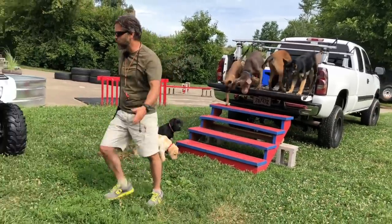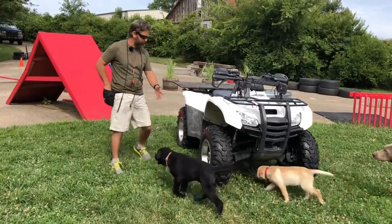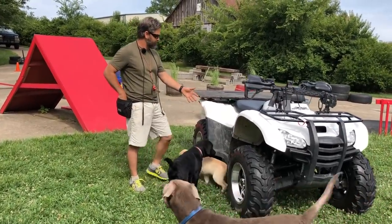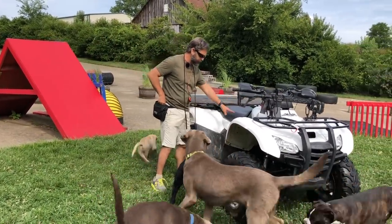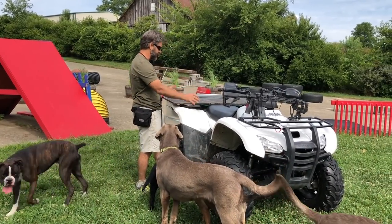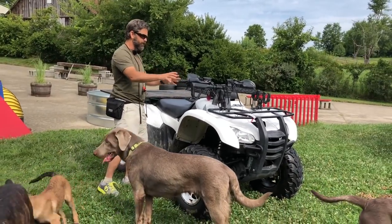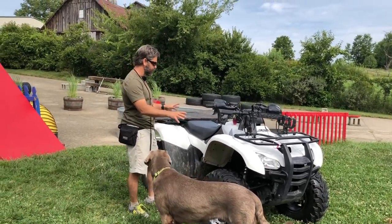Now, okay, so let's move on to, say, getting on the four-wheeler. Getting on the four-wheeler is the same thing, right? You just come over here. And the easy part of getting on the four-wheeler is when it's just a static thing. It's not making any noise.